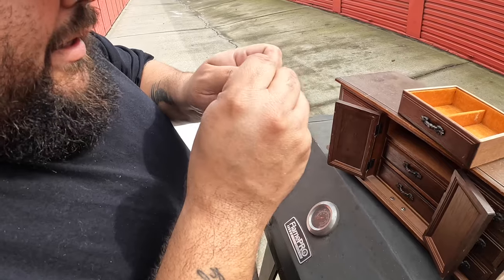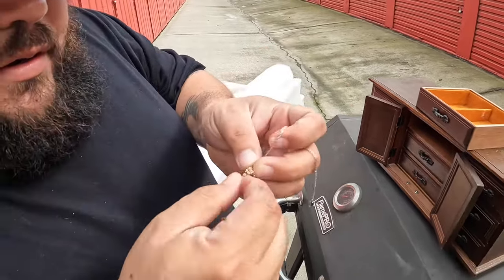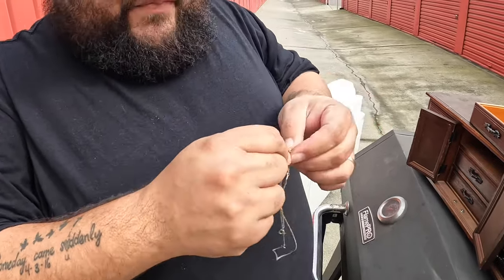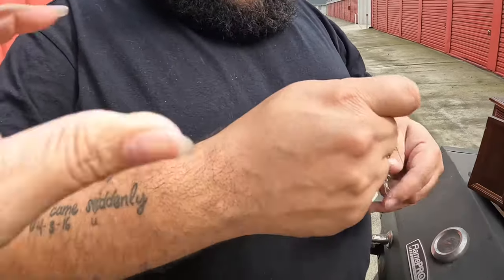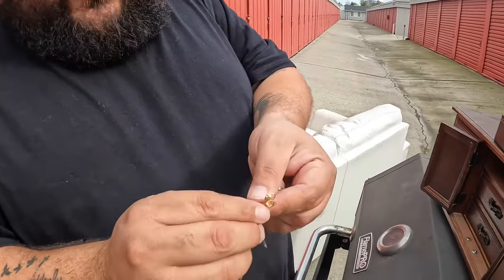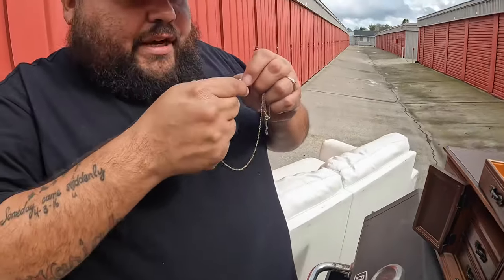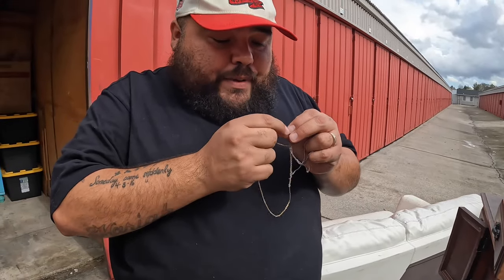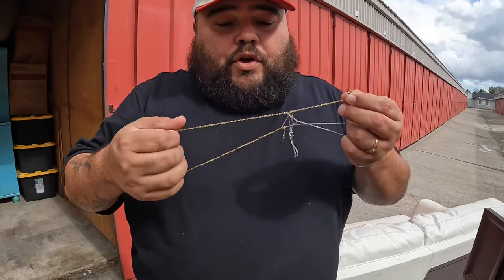Is that a little gold angel? 14 karat. Oh, nice. Wow. One little piece of gold. Damn, my chichis look big in the camera. No, back up. Focus. That is a 14 karat gold little angel, right? Yeah. Is this chain 14 karat? I don't think it is. It might be. I highly doubt it, but might be gold.